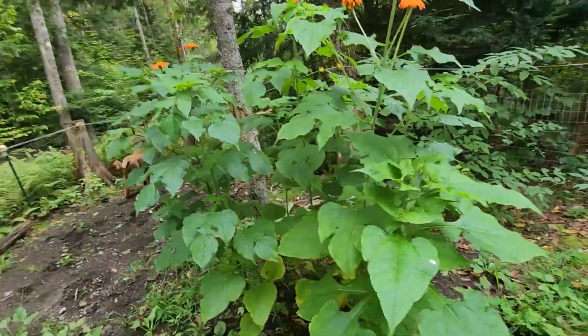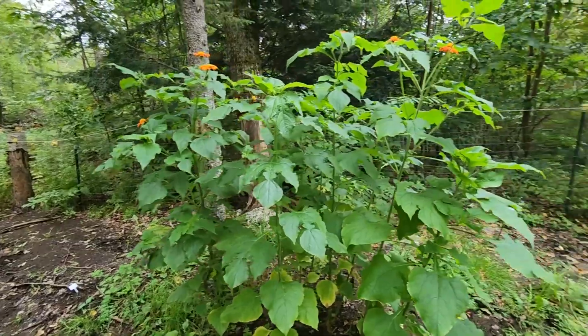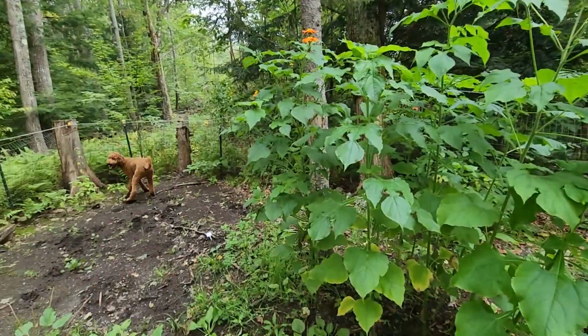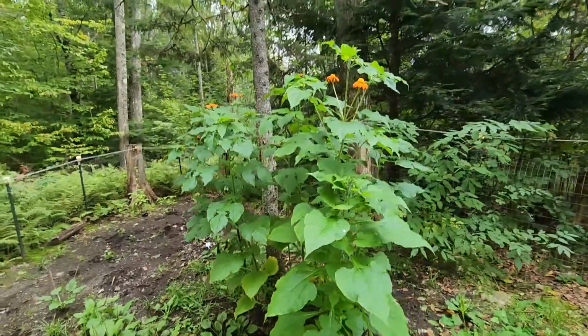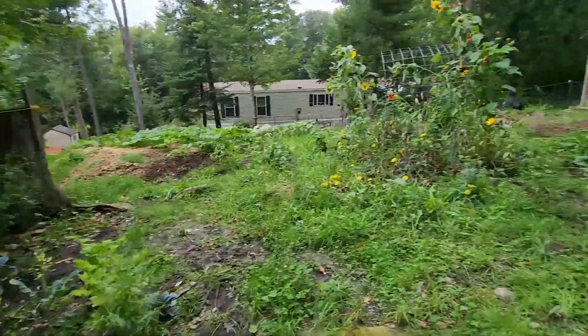I mean, we only had them, was it last year or the year before? And they didn't get this tall. So again, it could be the good fertilizer. They could just be really happy here, but this is a great patch. There's like 9 or 10 individual plants there, but I just love that they're branching out with multiple heads.